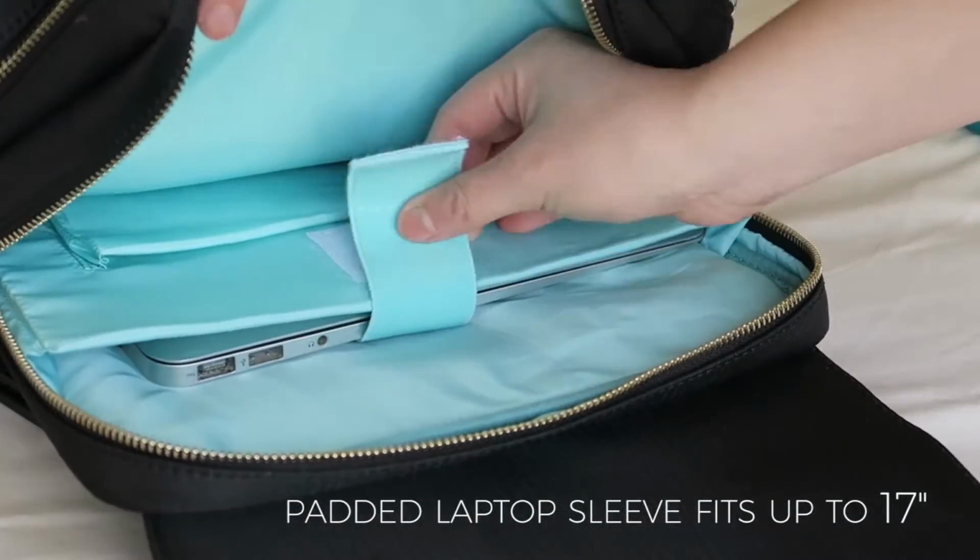It has a built-in padded suspended sleeve. That basically means it's about an inch off the bottom of the bag, so when you toss the bag onto the floor, I don't really recommend tossing stuff around, but if you do, there's about an inch of buffer space so that the corner of the laptop isn't going to be the first thing that hits the ground. It has a little bit of bounce.